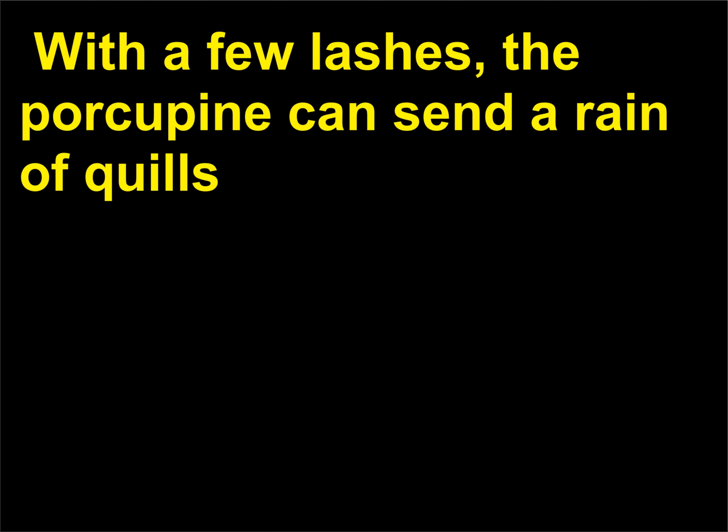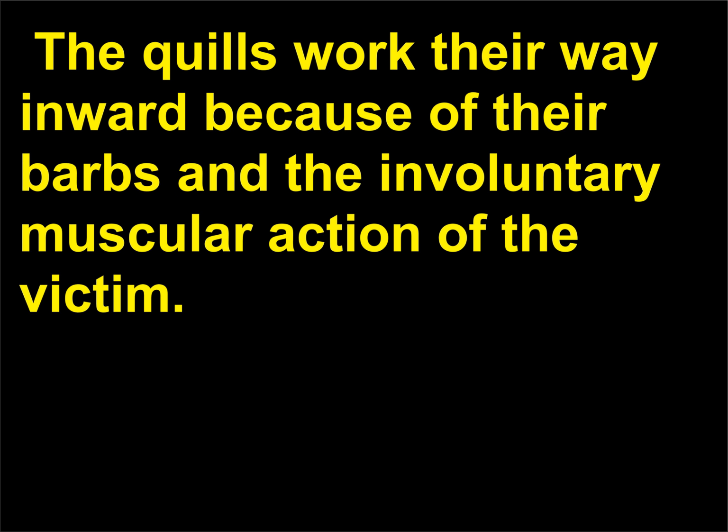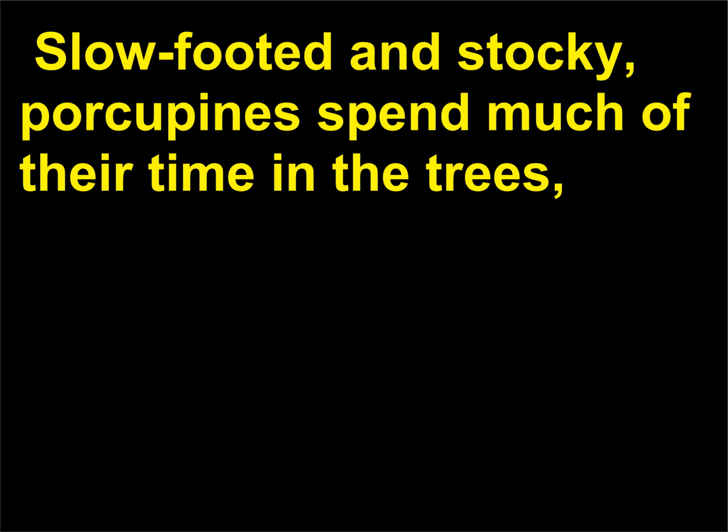With a few lashes, the porcupine can send a rain of quills that have tiny scale-like barbs into the skin of its adversary. The quills work their way inward because of their barbs and the involuntary muscular action of the victim. Sometimes the quills can work themselves out, but other times the quills pierce vital organs, and the victim dies.